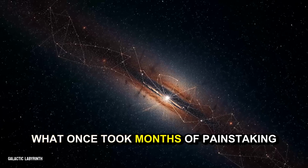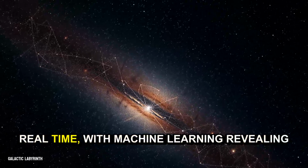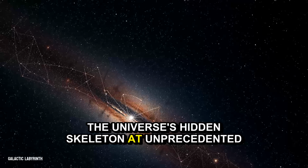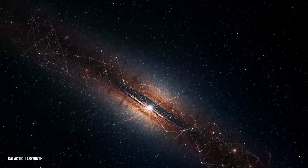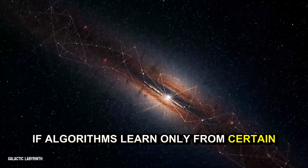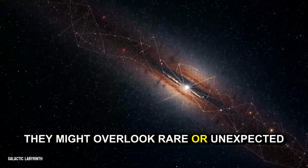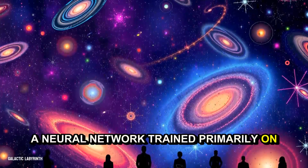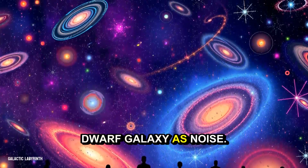What once took months of painstaking manual analysis now unfolds in near real time, with machine learning revealing the universe's hidden skeleton at unprecedented scales. But these tools aren't flawless. Bias lurks in the training data. If algorithms learn only from certain types of galaxies or star systems, they might overlook rare or unexpected phenomena. A neural network trained primarily on spiral galaxies could dismiss an odd-shaped dwarf galaxy as noise.